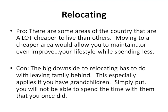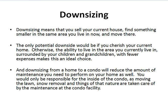Next is relocating. Okay? When it comes to retirement, there are some places in this country that are a lot cheaper to live than others. Okay, the downside is that relocating may force you to move away from family and friends. For seniors that have grandchildren in one area of the country and they wind up relocating to another, this could certainly be an issue. And you may decide that you would rather live in a more expensive area because of that, just to have access to the family. However, it's something that you need to think about.